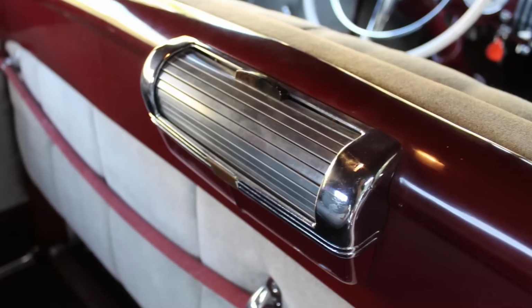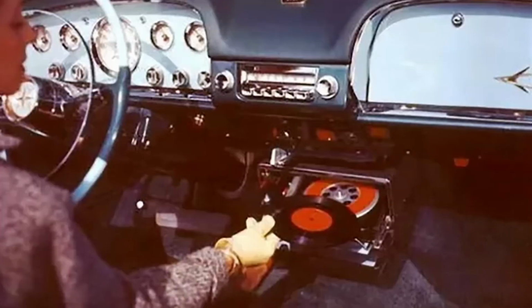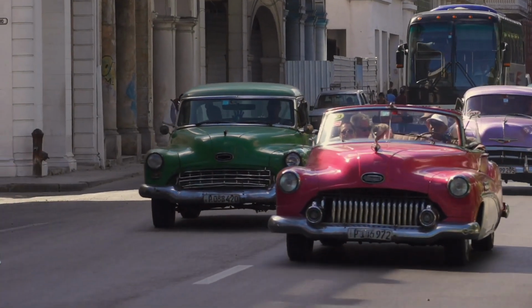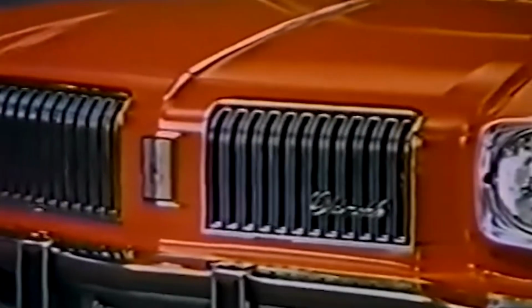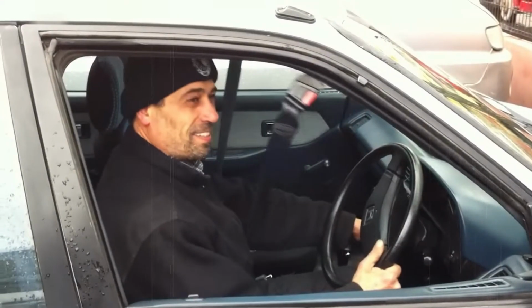From design quirks to bold experiments, these automotive ideas once shaped our vision of the road ahead. Yet today, they are mostly gone. Lessons of ambition, timing, and sometimes over-engineering. These are the car innovations that didn't stand the test of time.